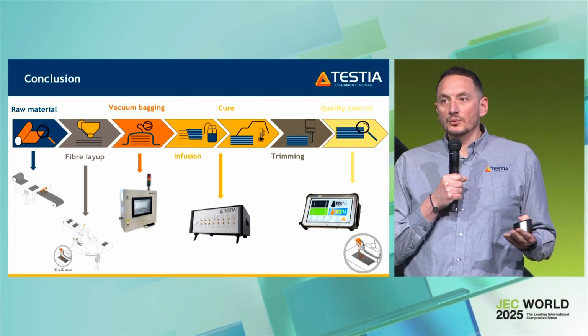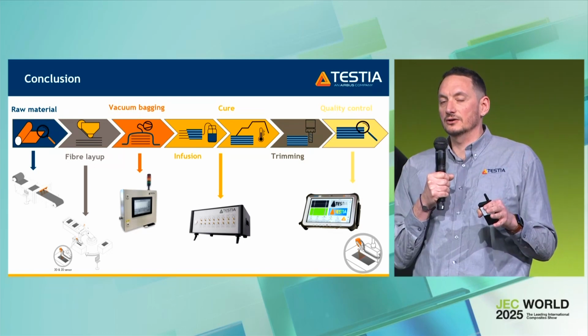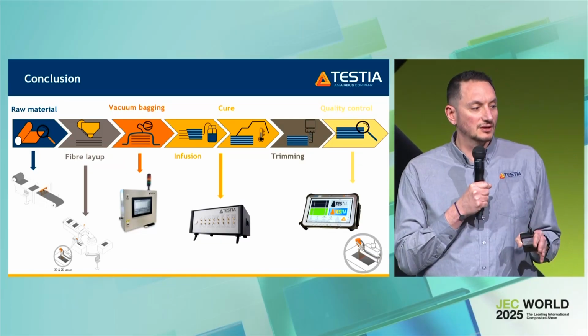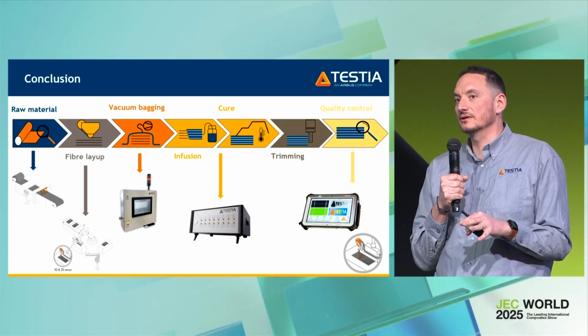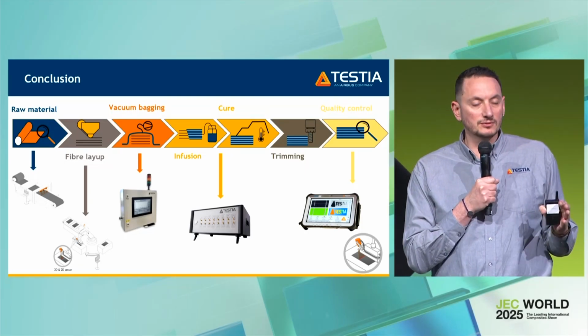So today we were able to show you that our monitoring solution that Testia can offer can help you throughout your process, from the raw material up to the layup during vacuum bagging and infusion, up towards your final part.